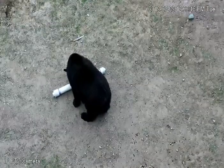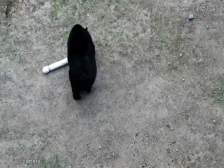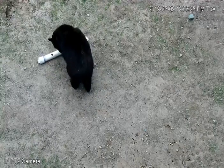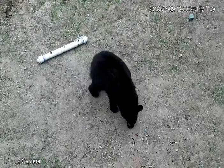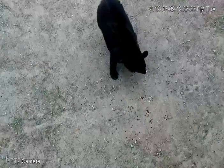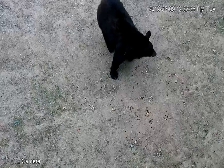We got these larger PVC pipes on purpose. Bears have a long 6 to 8 inch tongue, and so this is a little too long for her to be able to stick her tongue all the way inside, so she can't just stick her tongue in to get the treats out. She has to move it around. We also made the holes a little bit smaller, so it's also a little too tight for her tongue to get in there. And she did a great job rolling it around.